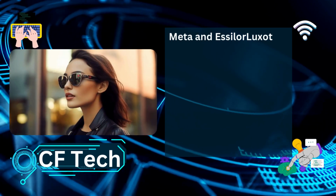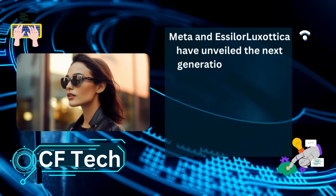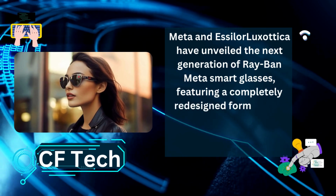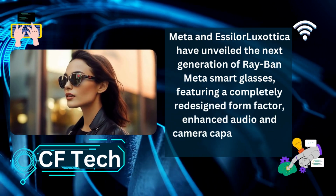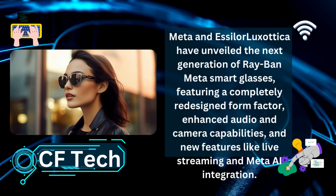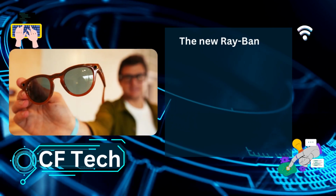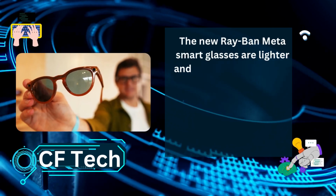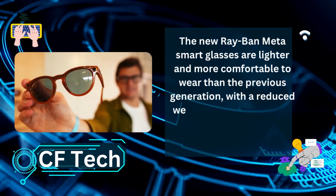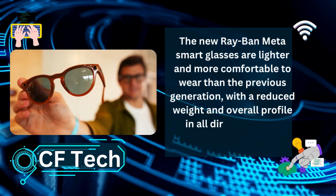Meta and EssilorLuxottica have unveiled the next generation of Ray-Ban Meta smart glasses, featuring a completely redesigned form factor, enhanced audio and camera capabilities, and new features like live streaming and Meta AI integration. Design and comfort. The new Ray-Ban Meta smart glasses are lighter and more comfortable to wear than the previous generation, with a reduced weight and overall profile in all directions.